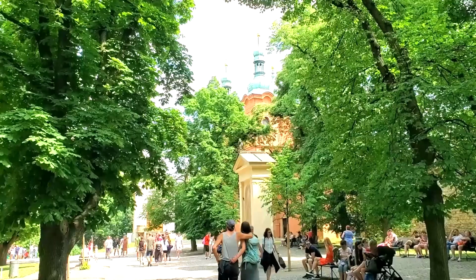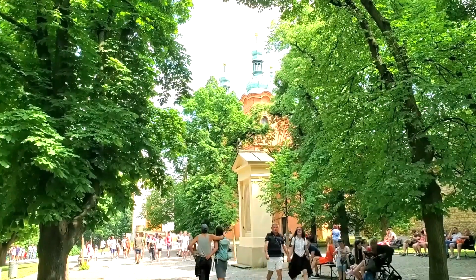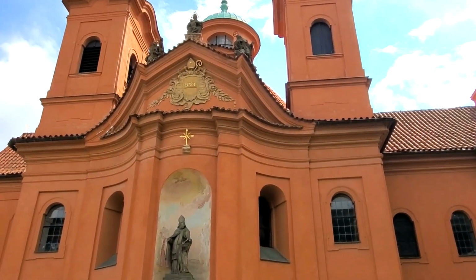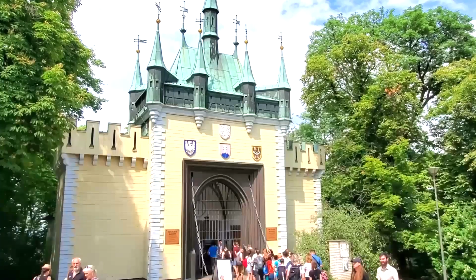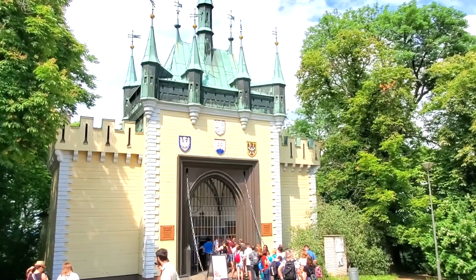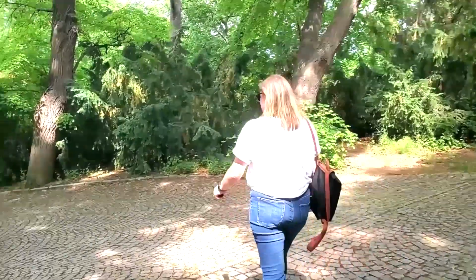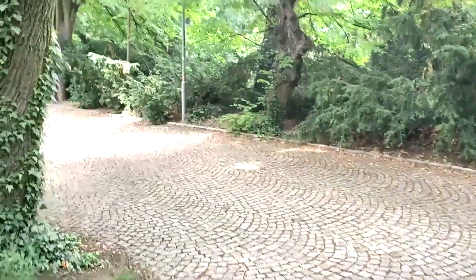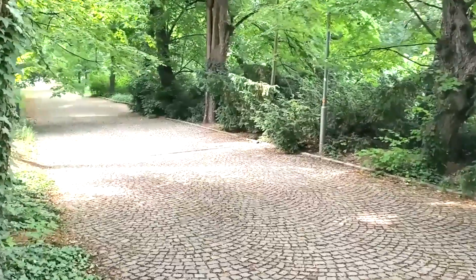Nearby there are several attractions, including the St. Lawrence Church and a mirror maze that was constructed on this hill for the 1891 Prague exhibition. Instead of taking the funicular train back down the hill, we decided that we would walk down to see some of the beautiful paths back to the river.